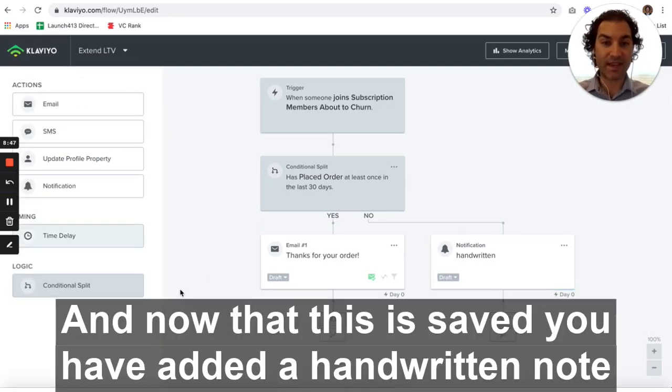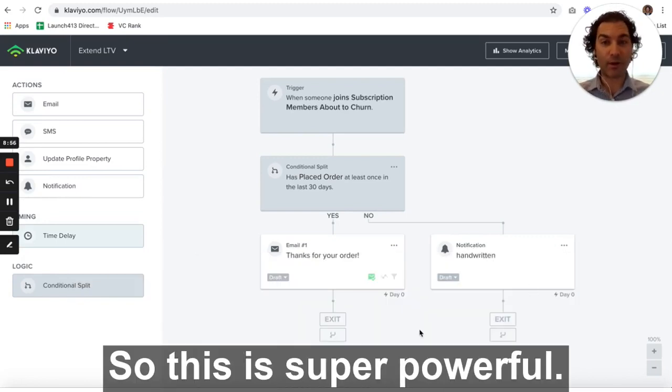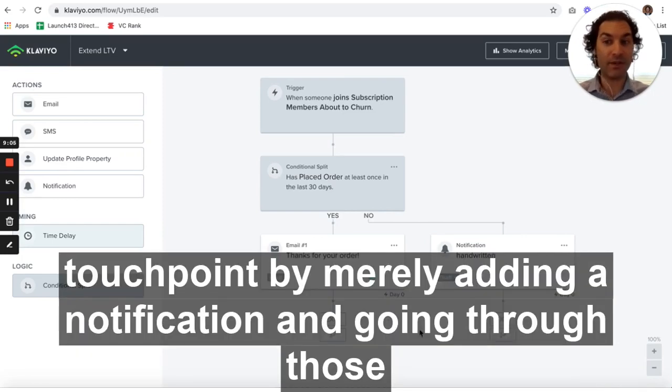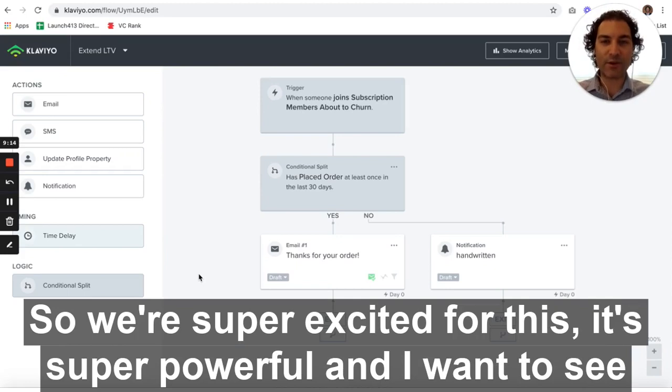And now that this is saved, you have added a handwritten note touch point that's going to be triggered directly from a Klaviyo flow. So this is super powerful. Any Klaviyo flow that you have set up right now can be retrofit with a handwritten note touch point by merely adding a notification and going through those same steps. And any new flow that you set up can also now have a handwritten note touch point. So we're super excited for this. It's super powerful. I want to see how everybody uses this.